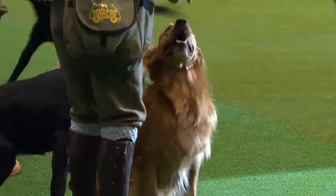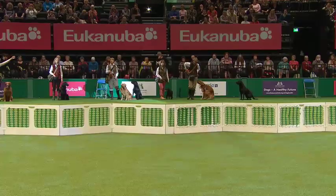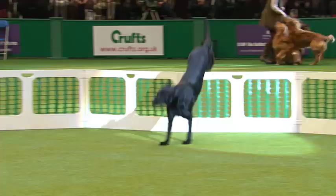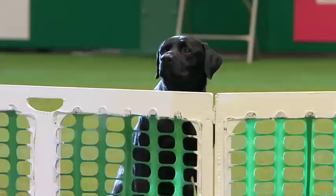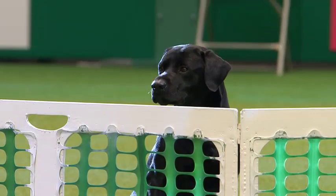So this is where you're seeing all the lefts and the rights and the backs and the stops and all of our previous little exercises. This Goldie's not two yet, you know. He's already won out a novice and he's showing tremendous potential. Chimp, get over. Good lad, good boy. Get on.